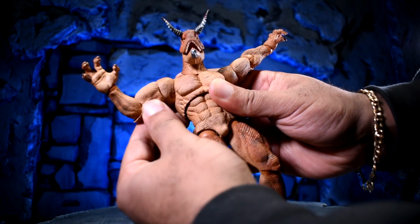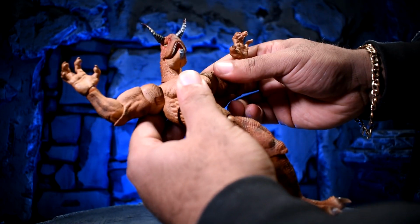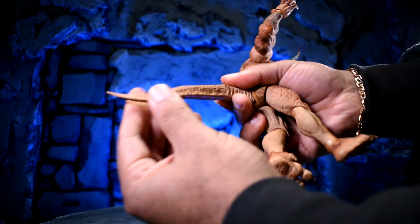So like I said, I could get this guy into all the big bulky bruiser poses I want, because he would definitely be the muscle on the team without a doubt. And last but not least, his tail is a bendy wire tail. I love when companies do that. It gives us so many more options.